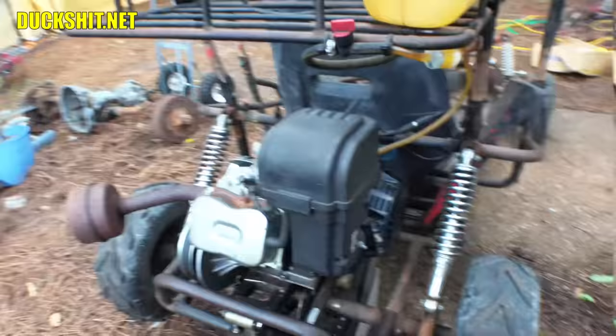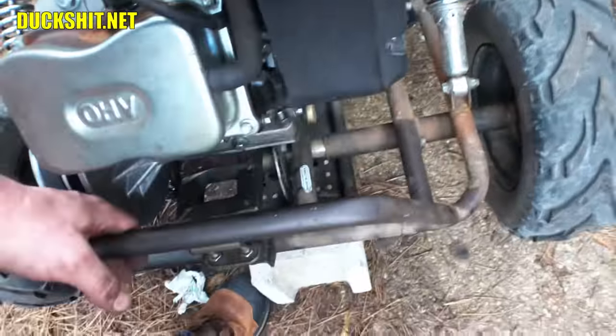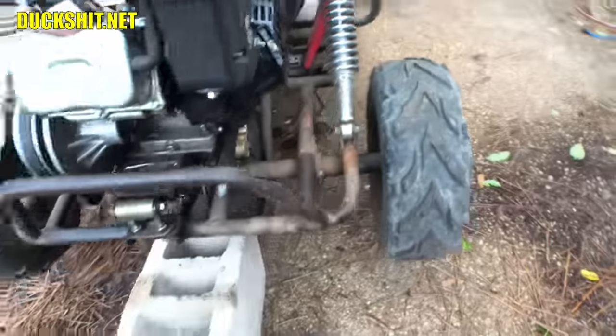Okay, just have to knock it off that cinder block, and this thing is a lot heavier than it used to be with this new engine on here. That's for sure. Boom.